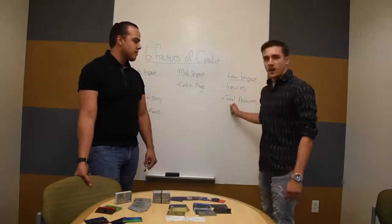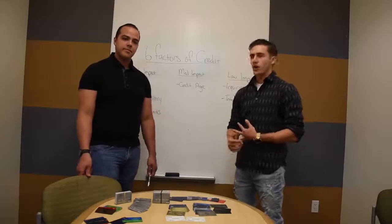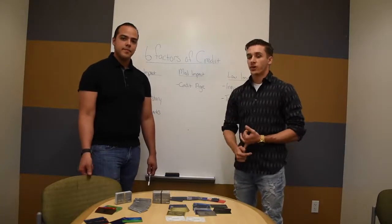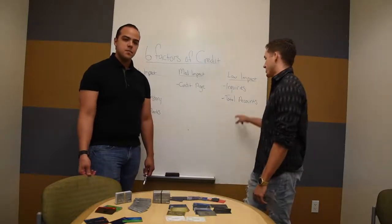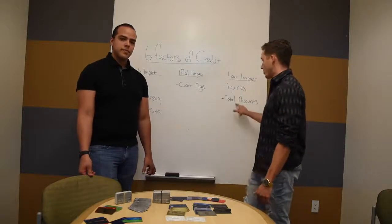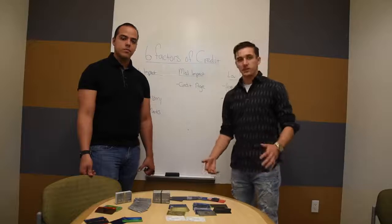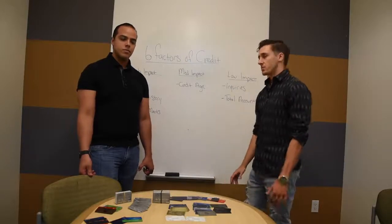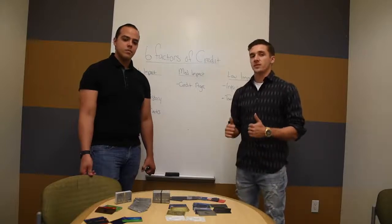And then finally, total accounts. This is going to take all of your accounts. It could be loans, student loans, mortgages, cars, credit cards, things like that. Pretty much any account that you have is going to show up. Anything that's not like a checking account or a savings account is going to show up as your total accounts. They like to see at least like 7 or 10-ish is pretty decent. But once you're up past 21, that's when you're going to get that really, really positive 850 credit score.